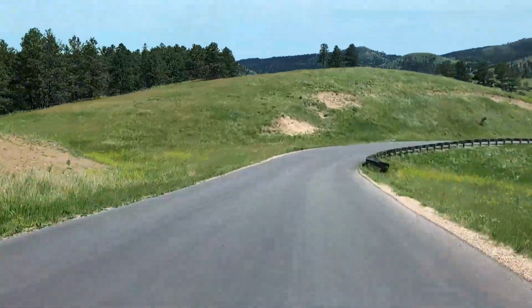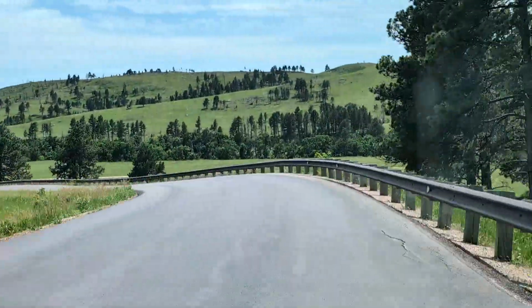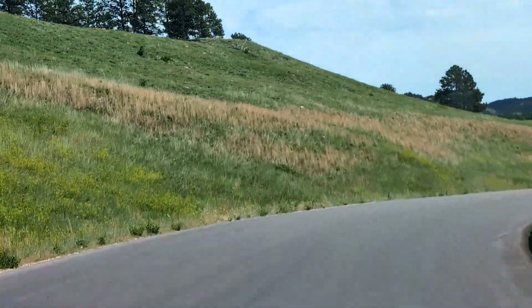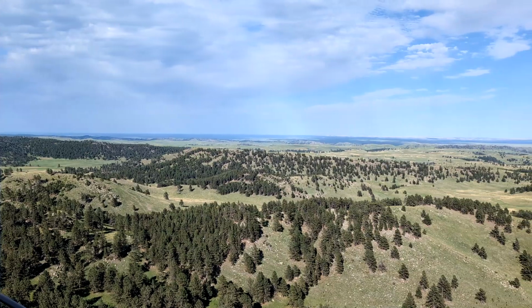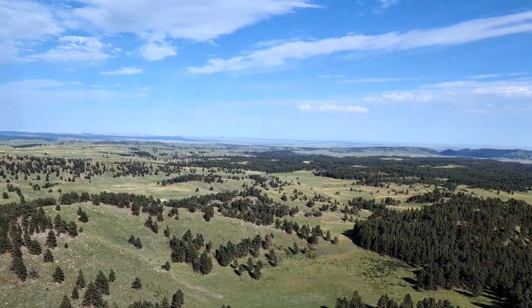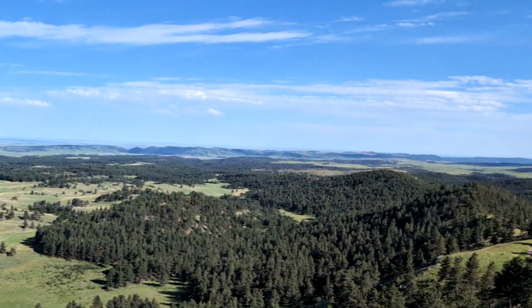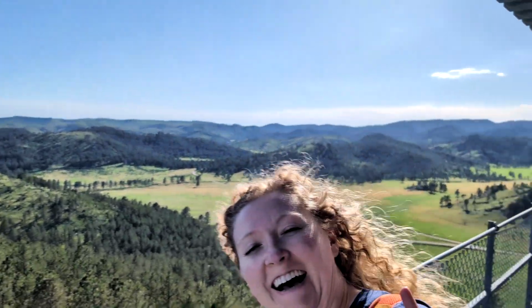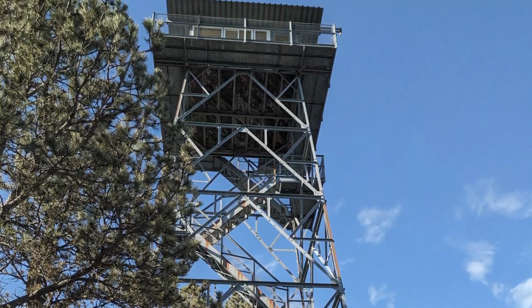Then we kept going in the Wind Cave National Park area. We hiked the Rankin Ridge Trail, which was a recommendation we got. Really beautiful, very short, which was nice. There was a fire tower at the top, so we got to hike to the top of that. Amazing views. You could see the Badlands, where we had obviously just been, way off in the distance. All the way around was just incredible. Definitely recommended. And that was Sunday.